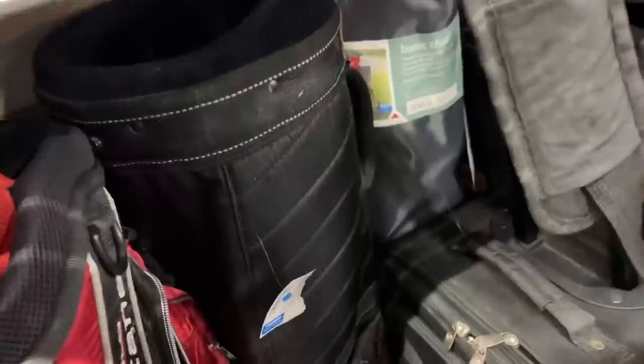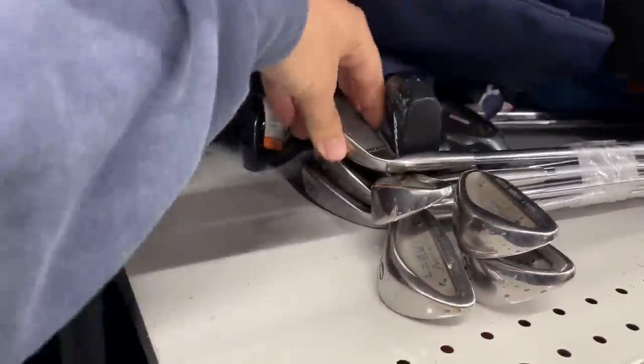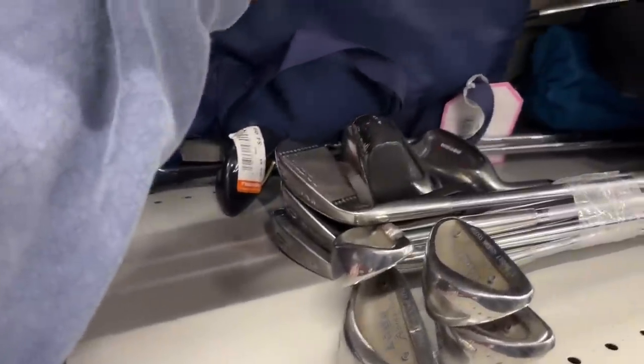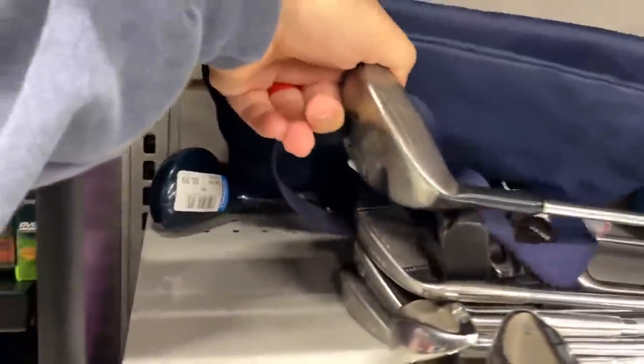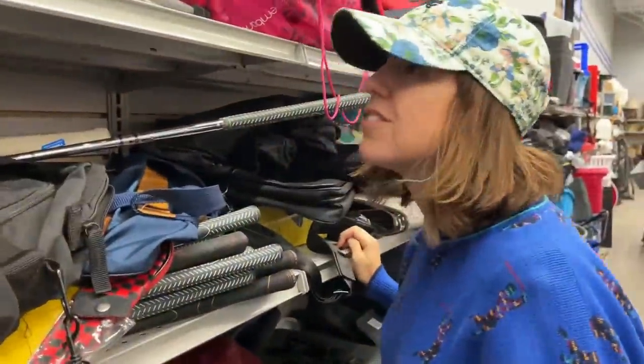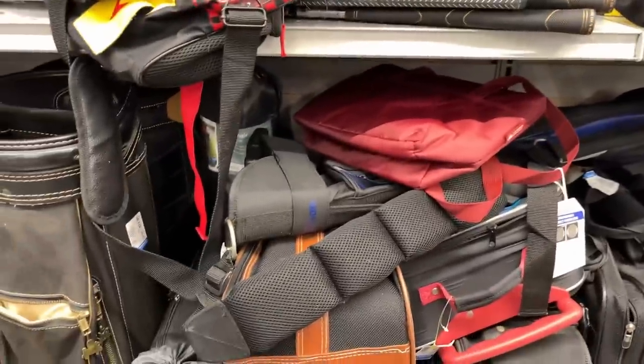Oh, got a vintage Sun Mountain bag back there. How much is that one going for? $28.99. We got a set of like Ping Eye 2 knockoffs right here. And that's a full set of those. We got some Megas, some left-handed starter sets. And what do we got back here? A Master Grip. This place is like super packed. We'll probably go through like every section and then show you what we find, but nothing really worth picking up in terms of the golf clubs.